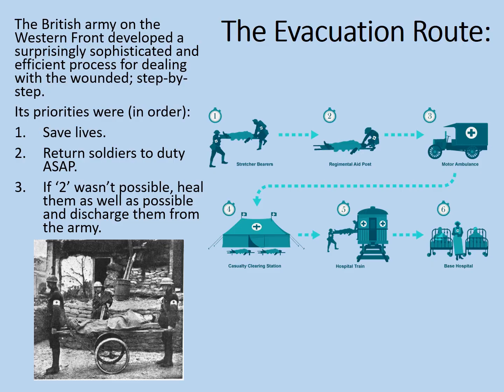Stage 1 is to take the wounded man with stretcher bearers off of the battlefield. They'll be taken to a regimental aid post, or possibly to a dressing station just after that, in order to patch up their wounds and stabilise them for the journey. They'll then be taken by motor ambulance to a casualty clearing station. Now that's pretty novel. Motor ambulances were a really new innovation at this time. Still, an awful lot of transport in the First World War was done by horse-drawn wagons, but a priority was made to use motor ambulances for the wounded.